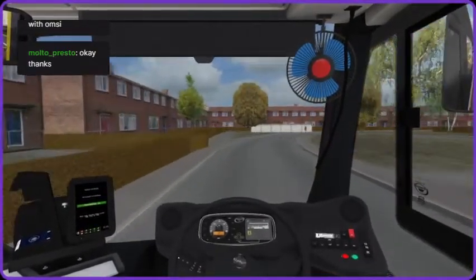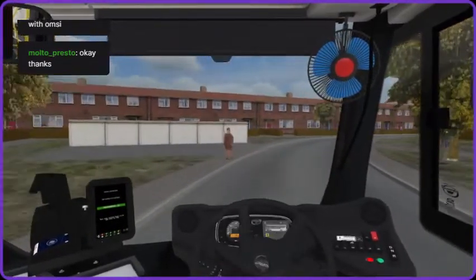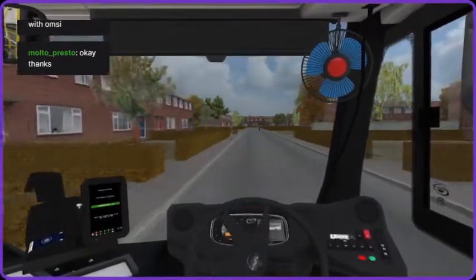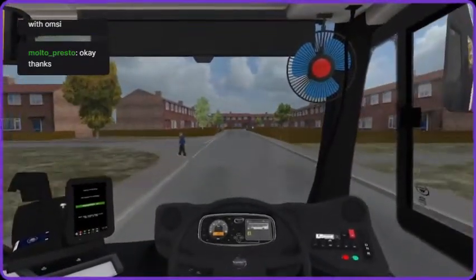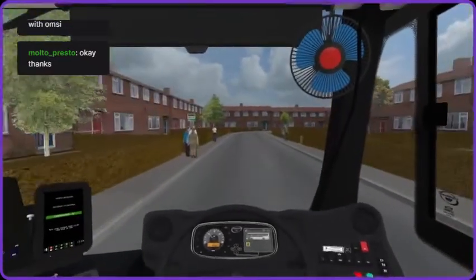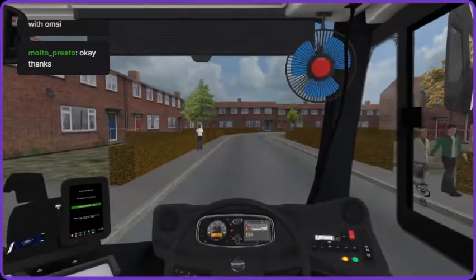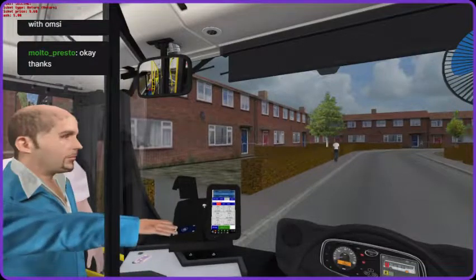To set up a bus company on BCS, you need to do a fair bit of driving. You need to have at least 100 grand to set up the company, but also make sure you've got an extra 100 grand so you can buy the buses as well. Otherwise, if you just pay 100 grand to set up the company and have no money left, you're going to find it very hard to buy the buses or get them on finance, as well as do everything else.